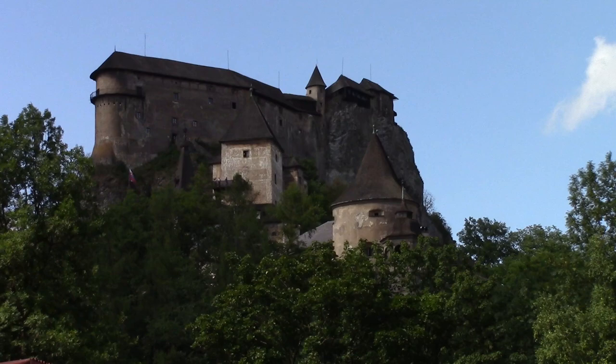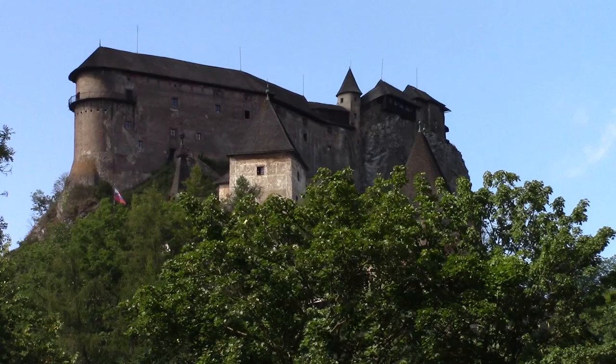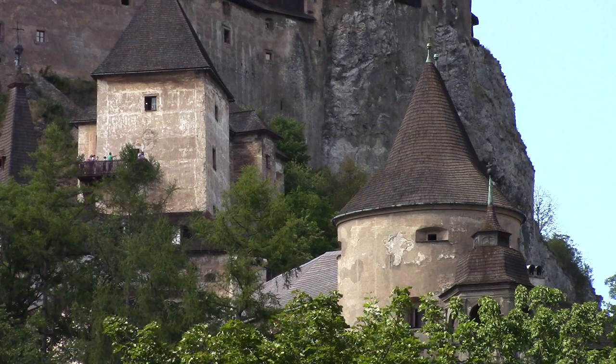This is Orava Castle. It's in the town of Oravský Podzámok in north-central Slovakia. The first written records of its existence date back to 1267. It's positioned high on a rock hill above the Orava River. It was built up, burnt down, built up again, and burnt down again numerous times. It didn't take its current form until the 1600s. However, part of it burnt down again in around the year 1800.